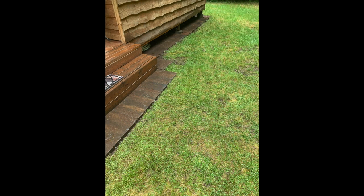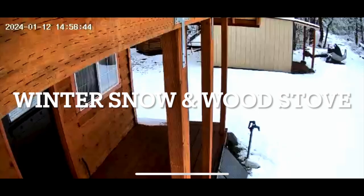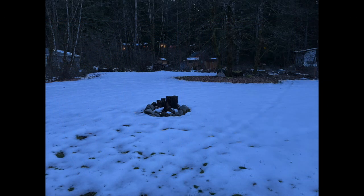Later we put some stone pavers around the base of the cabin, and that's real helpful where the rainwater runs off the roof, and it just keeps the ground from getting eroded there.